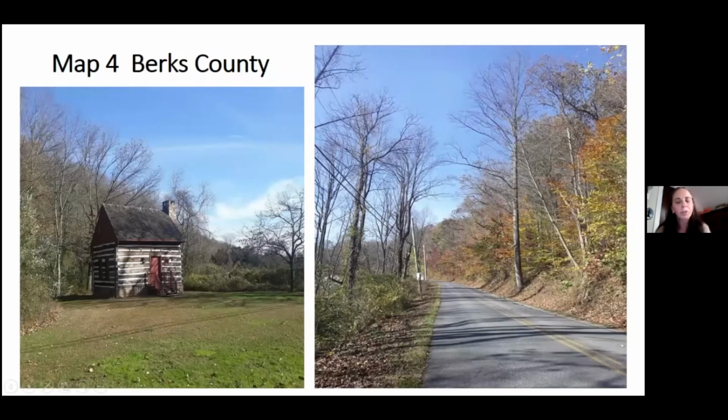Map 4, you're still in Berks County, passing lots of little historical buildings. And this was an old Quaker house and nice quiet roads. And one of the things too, because I did this from August to May, I did get to see the trail in different seasons. So fall was really pretty.